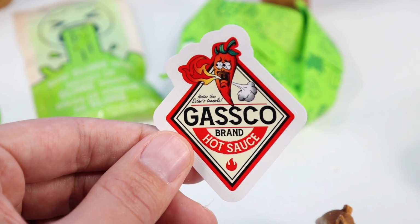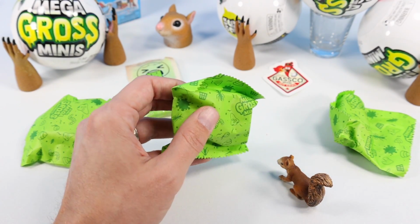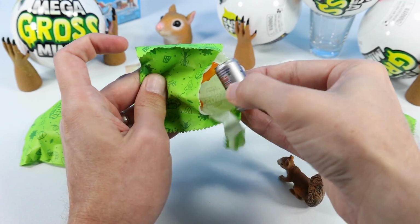Hotter than Satan's tamales? Is that what it says in the fine print? Gasco brand hot sauce. Ouch! Gotta hurt. Not sure I like the sticker passing as one of the surprises, but sometimes you gotta cost cut, right? Our first surprise of the day.